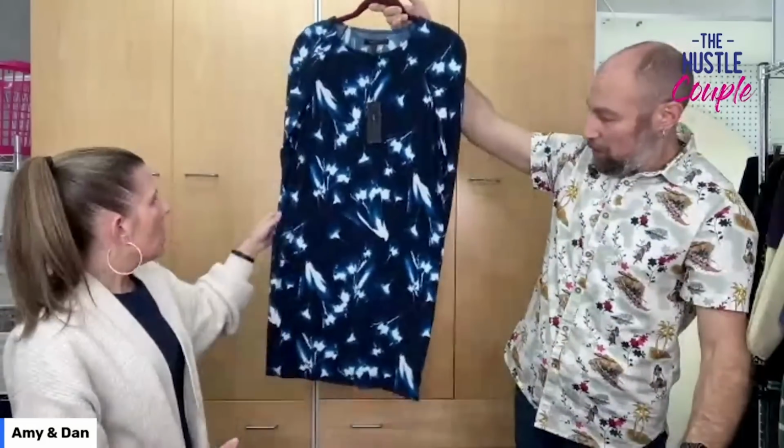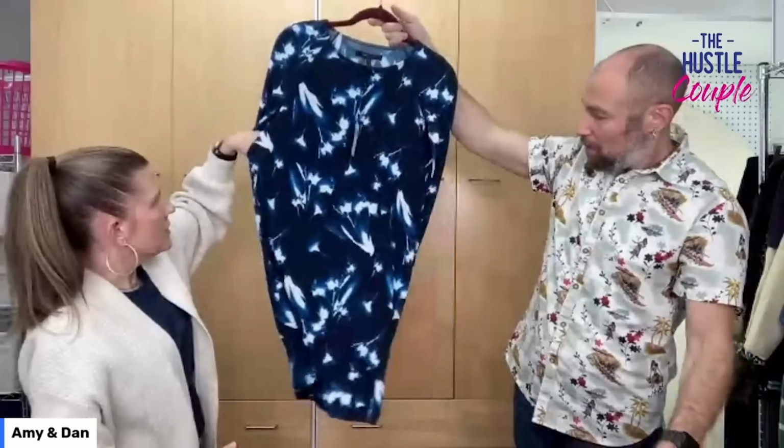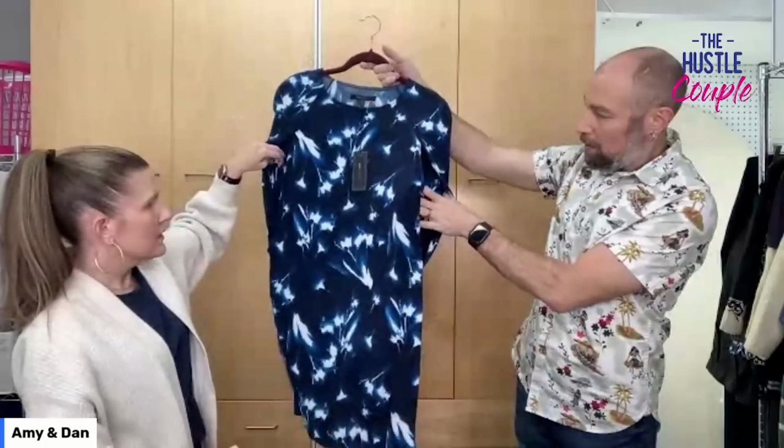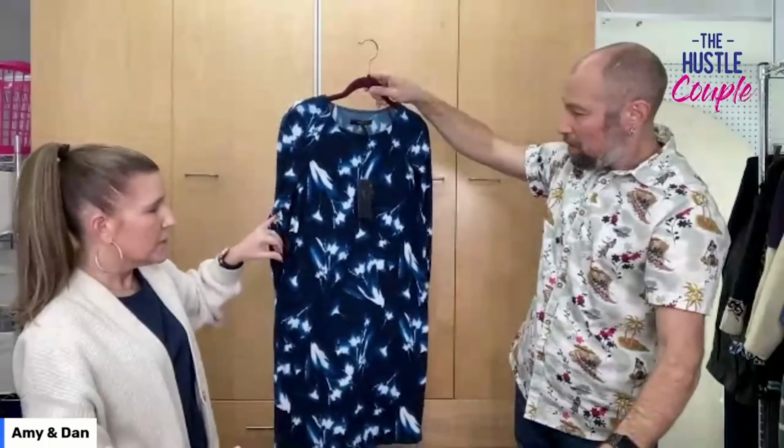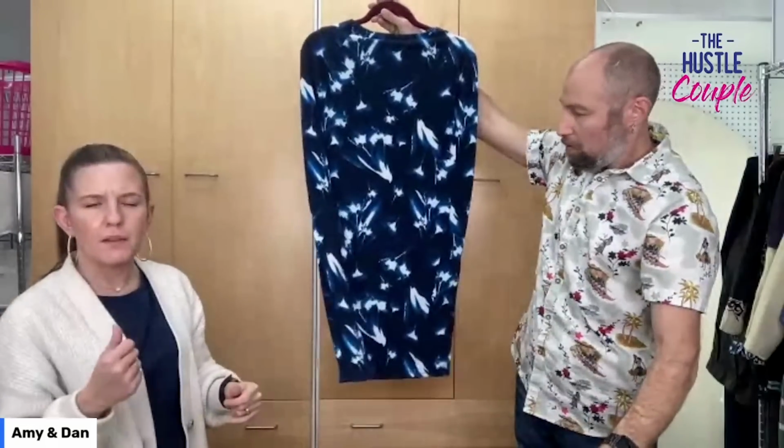Okay, we got some blue and white situation. Newest tag, BCBG. The Max Azria one. Oh, yeah. And this is how the sleeves go. They're like little capelets. It's got a little capelet here. Oh, weird. Okay. Yeah. It's a little bit high fashion, actually. But it's a jersey stretch material. It feels like a bathing suit.